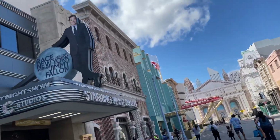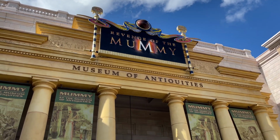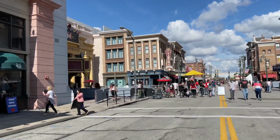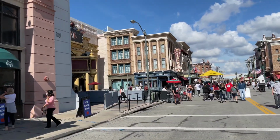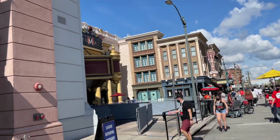Oh, hello, Jimmy Fallon. Nice to see you. We're gonna head over to Mummy because Mummy just reopened not too long ago from its refurbishment. I wish I could film on the ride, but not able to, so I will check on you guys in just a little bit and I'll tell you what they changed, because I've been hearing there are a few little surprises in this. All right, we just got off Mummy.